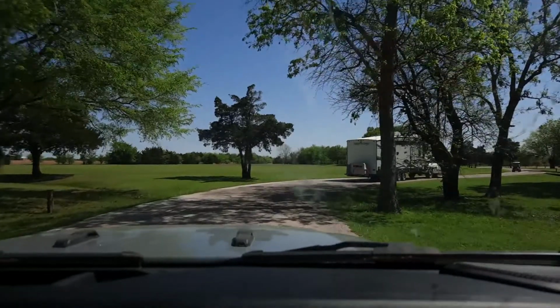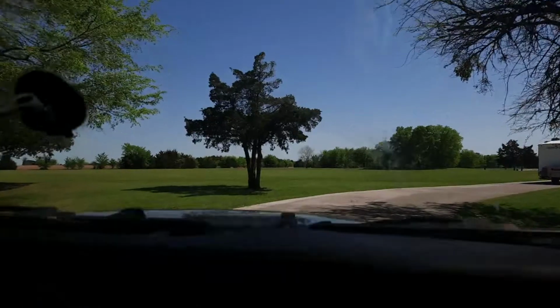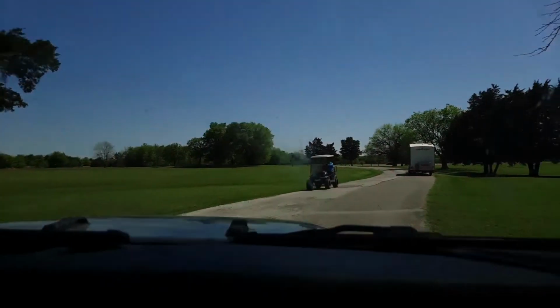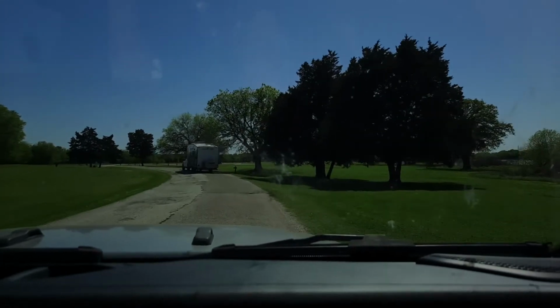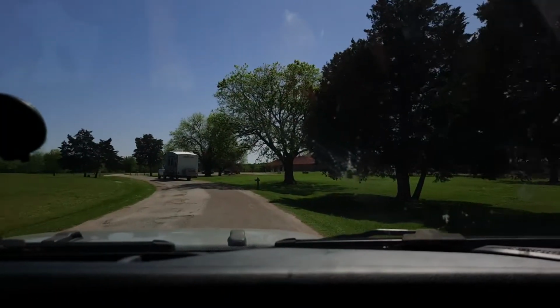These are not the best roads. It is a gorgeous campground, though. We absolutely love it. Yep. The roads are paved, but they're broken pavement, and there doesn't appear to be any real effort to repair them.